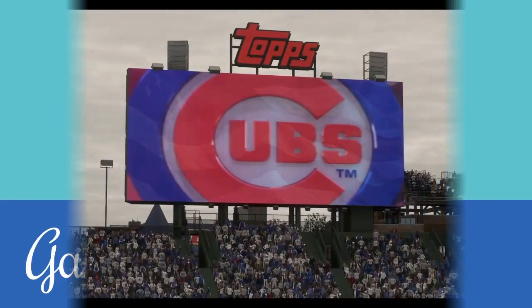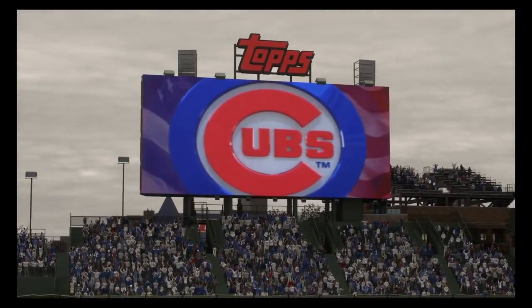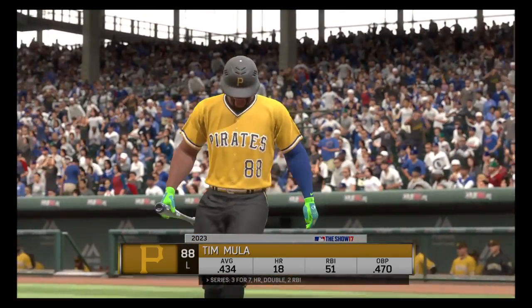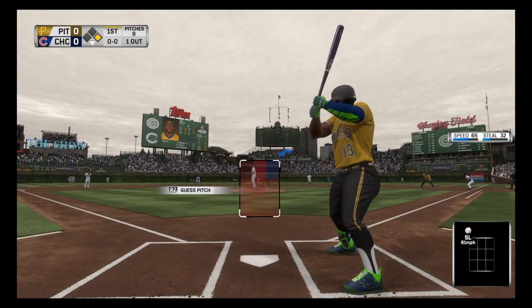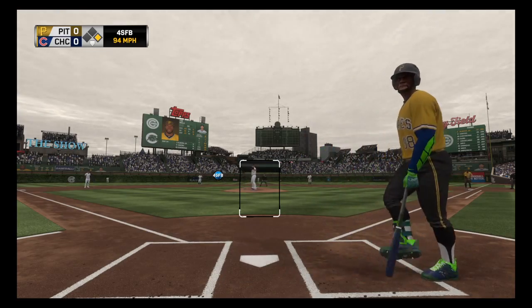Network's coverage of Major League Baseball is on the air. Tonight it's game 3 of this 4-game set between the Pittsburgh Pirates and the Chicago Cubs. Stepping into the box, shortstop Tim Money. Let's fly right here. First offering on its way. A fastball off the plate away.